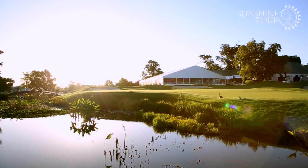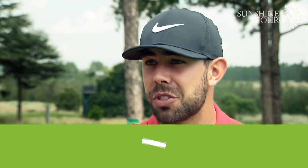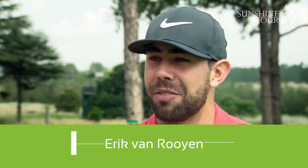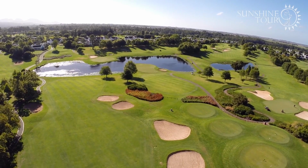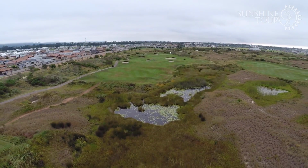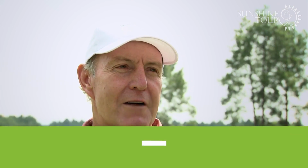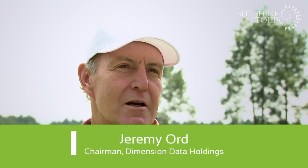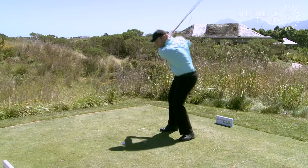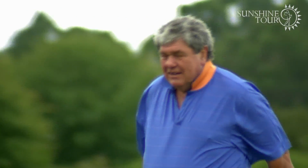Fancourt is a wonderful place. I grew up near George as a kid, so I know the courses really well, and it's a beautiful place to play. It's got 3 superb golf courses, 2 conventional, 1 links course. Very, very tough, and the whole environment is conducive to a good bunch of people being together. We've got all our clients, all our friends, and we're together for 5 days.